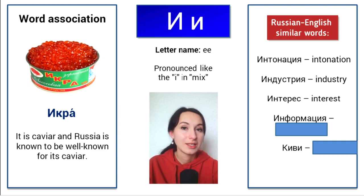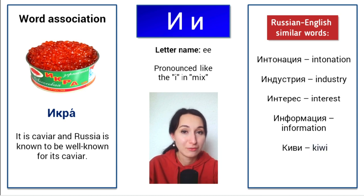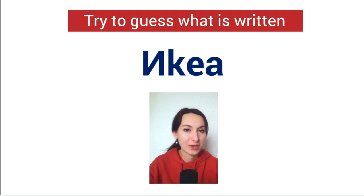Информация, информация, and in English, information. And the last word is киви, kiwi. This one is really easy, of course. Kiwi. Okay, look at this word and try to read it.